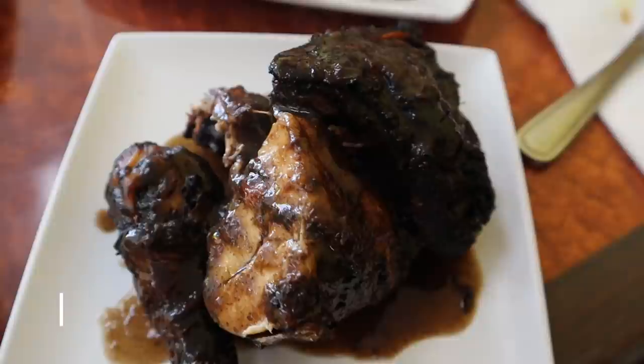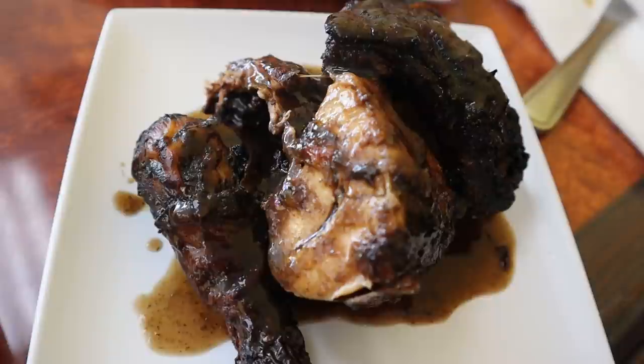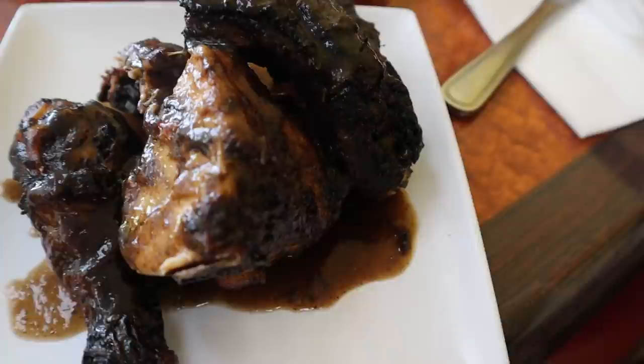And here is their jerk chicken. This is the one I've been wanting to try after watching it being barbecued on that grill. So it's pretty much the Jamaican barbecued chicken with the jerk sauce that's all over it, which is very dark, almost like dark brown, blackish color. But don't be intimidated by this. It's actually very good. Wow.